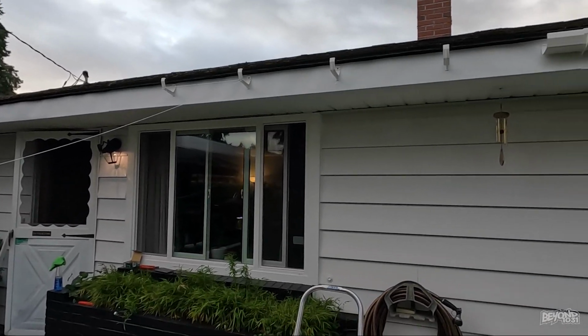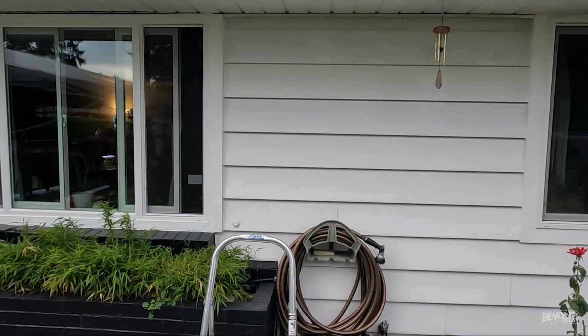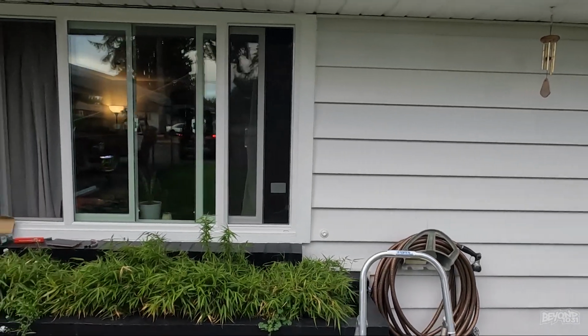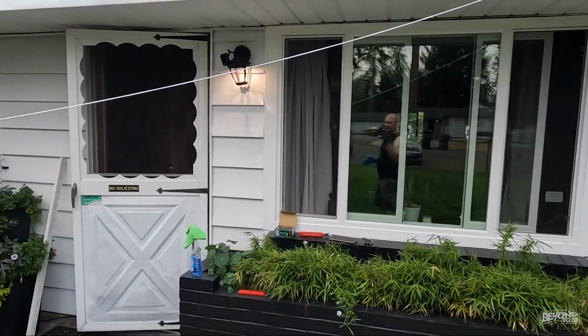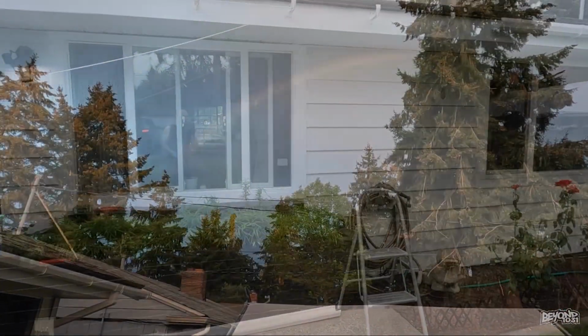Then I'll have to worry about everything over there. Until then, Angie is filling any of the holes in the siding and touching up some of the paint on the siding to just clean everything up. So it's looking really good.